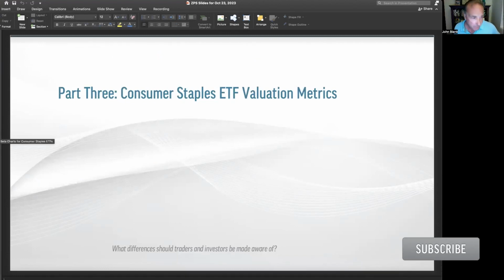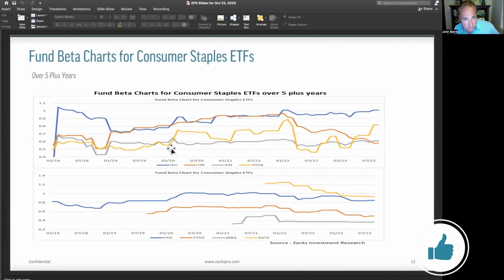Okay, part 3, the ETF valuation metrics. This is a critical subject. We're going to be able to see some very simple things that are playing out here. 1, fund betas. Notice that the betas have been going down to 0.6 relatively constantly. And the other 2 that are not are the international ones, KXI and IEV. So what has happened is people have stayed away from these stocks, and it has lowered the beta because it's all been those magnificent 7 stocks driving the ETF of the S&P 500 and NASDAQ up and separating the betas out from these names. So keep that in mind.